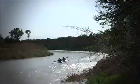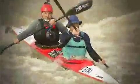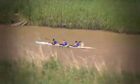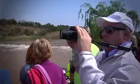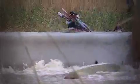Day 2 divides neatly in half. The first half is a fairly straightforward bit of river, crisscrossing 3 bridges. The second half becomes fun because it involves 3 big weirs and 1 portage around a low-level causeway. And this is what the spectators are here to see.